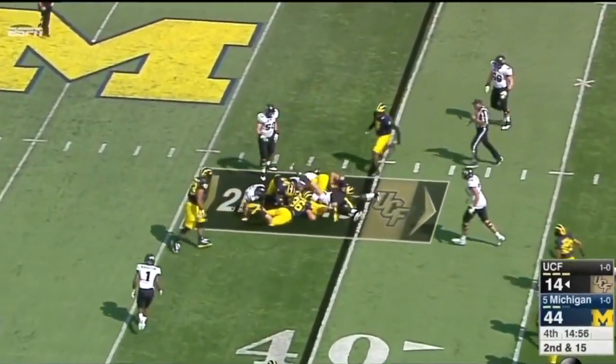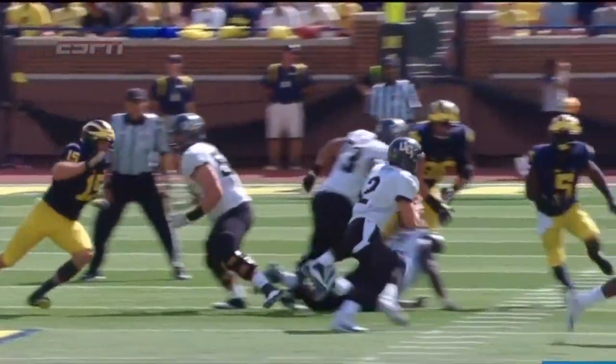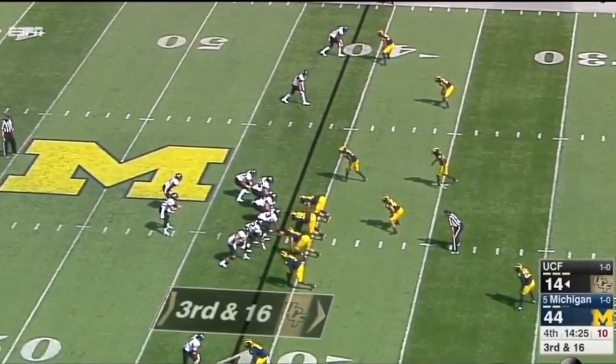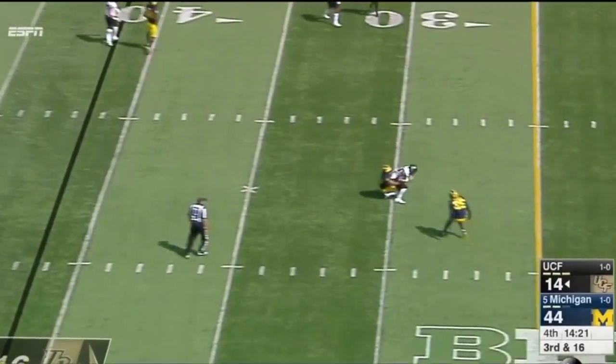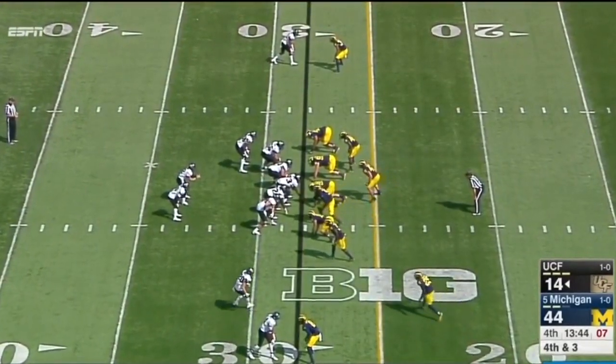Oh, big hit. Ball comes out. I mean, he's like a missile, heat-seeking missile coming in here, and he's just not afraid of anything. And here's Patty going to throw. Finds a seam and able to connect. Is the 12th play of the drive.